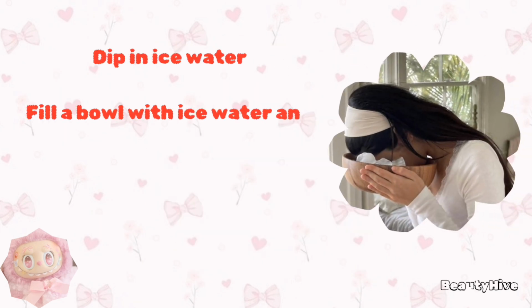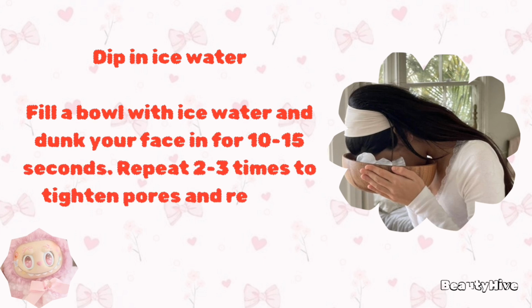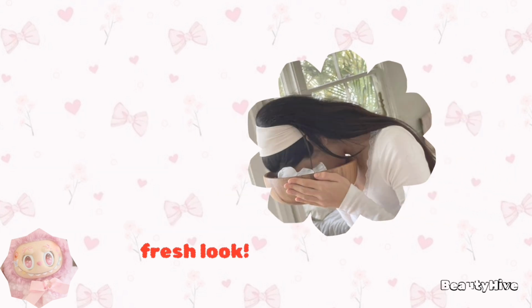Ice your face. Dip in ice water. Fill a bowl with ice water and dunk your face in for 10 to 15 seconds. Repeat 2 to 3 times to tighten pores and reduce puffiness. It's a game changer for a fresh look.